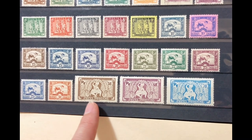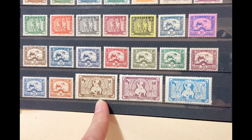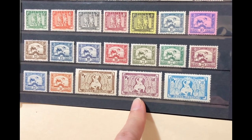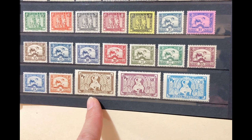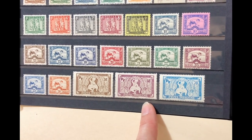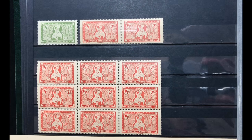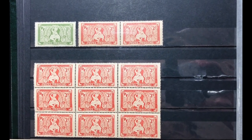And then the next picture shows a Celestial Dancer. This one is a 50 cent dark brown, a 60 cent dull violet, and a 70 cent light blue. To finish out this set, there is a one piastre yellow green, and a 2 piastre red.